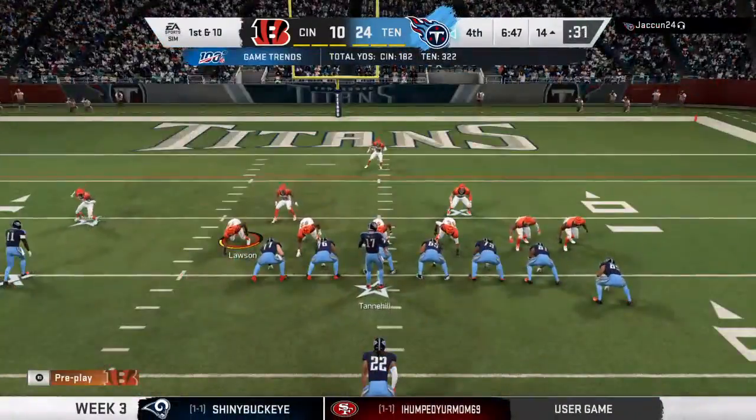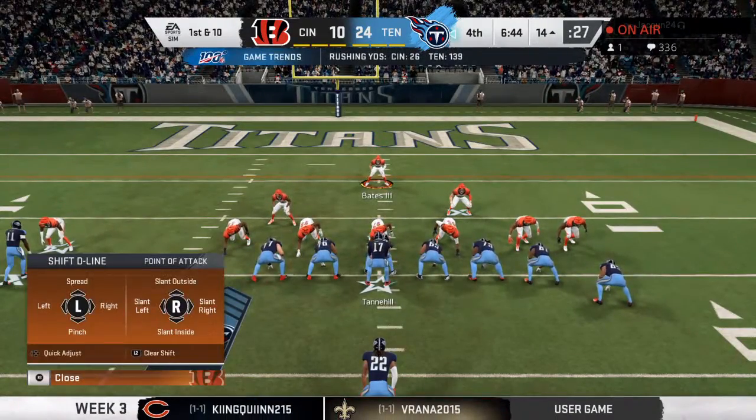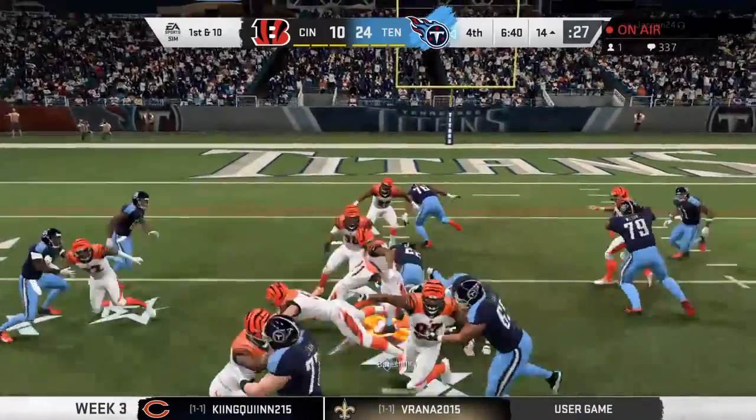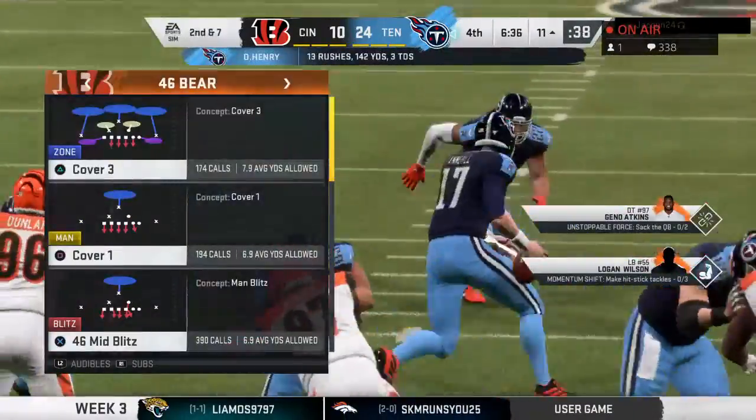So the yellow flag came out, and that leads to a new set of downs for this offense. 1st and 10. After the penalty, it's Henry. And he'll get about 3 just outside the 10, stopped at the 11.